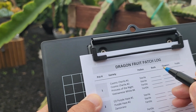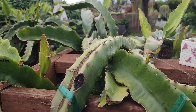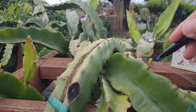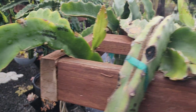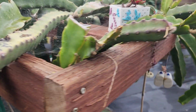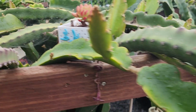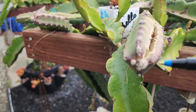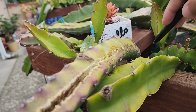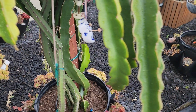So buds, I'm just going to write down, since I have a lot of these buds right now. If you look, a lot of buds. This is a Cosmic Charlie, and they all have buds, and even my Princess of the Night has a little bud, and then there's a little one on the other side here. See, there's a little bud right here. So these are all buds, and then there are some growing in there that you probably can't see. Every one of them is just growing.